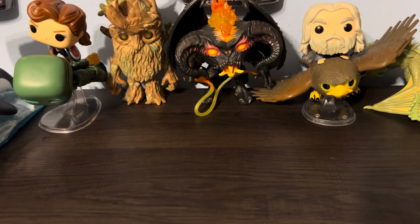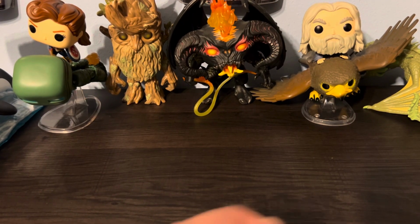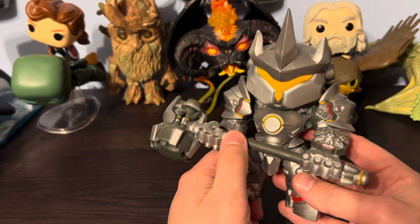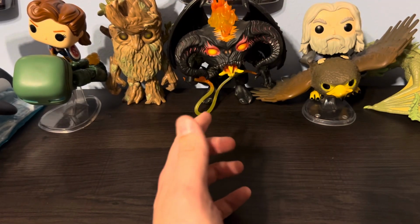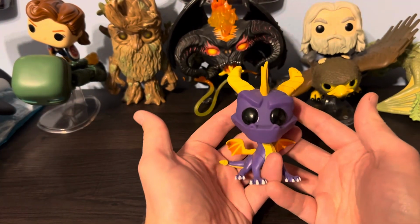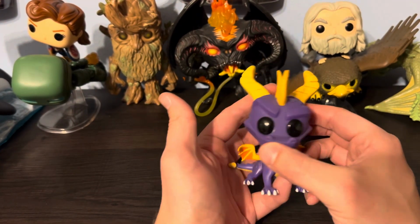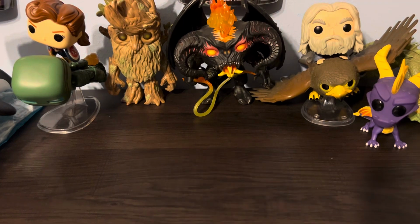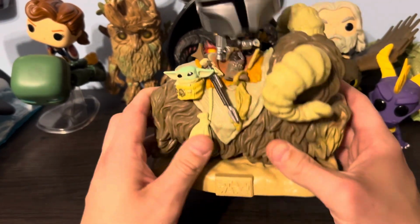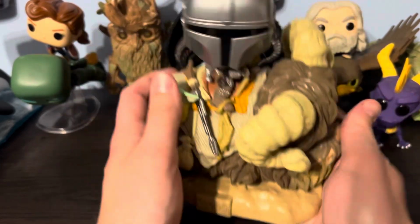I know. Here into some Overwatch pops. I got Reinhardt. If you like that game, their Funkos are amazing. Love them. This isn't even a large one. I don't know why it's in here, but my wife and I are big Spyro fans. So here's a Spyro the Dragon. This is one she bought me. I love this one. It's very heavy. This might be the heaviest pop I own.